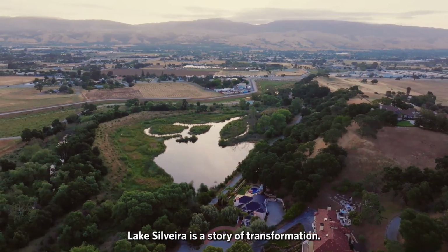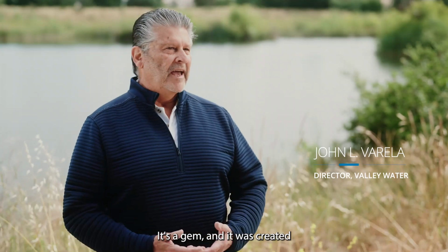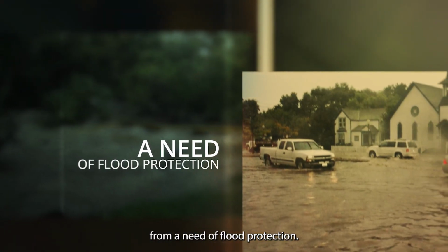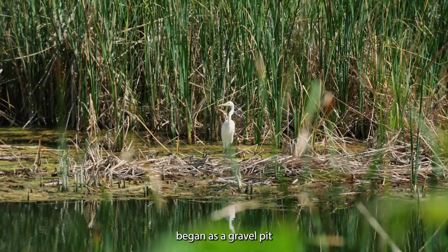Lake Silveira is a story of transformation. You just look at this, it's a gem, and it was created from a need of flood protection. The now growing wetlands began as a gravel pit.